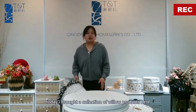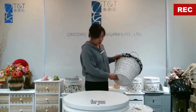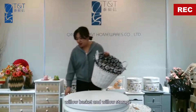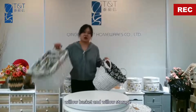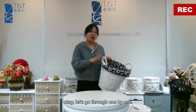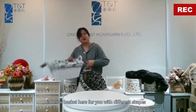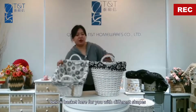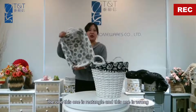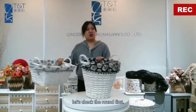Today I brought a collection of Willow products here for you, including Willow hampers, Willow baskets, and Willow storage boxes. Okay, let's go through one by one. I have two individual Willow baskets here for you with different shapes. This one is rectangle and this one is round. Let's check the round first.